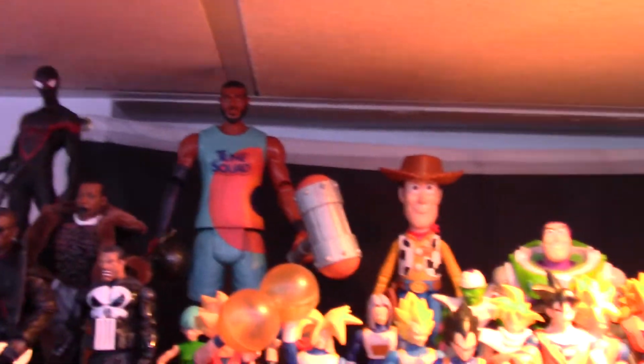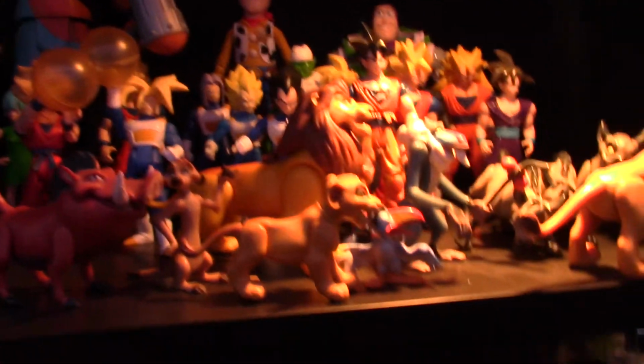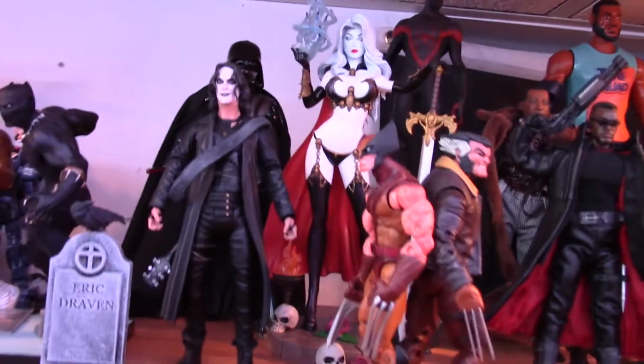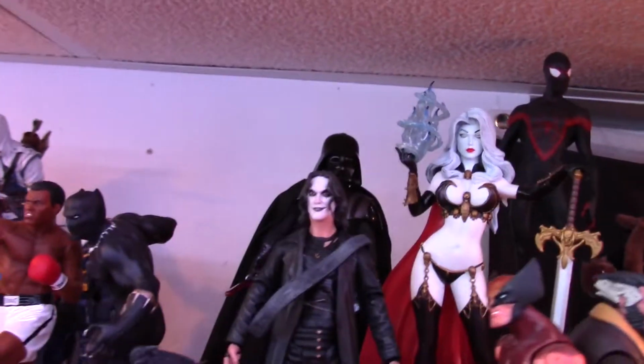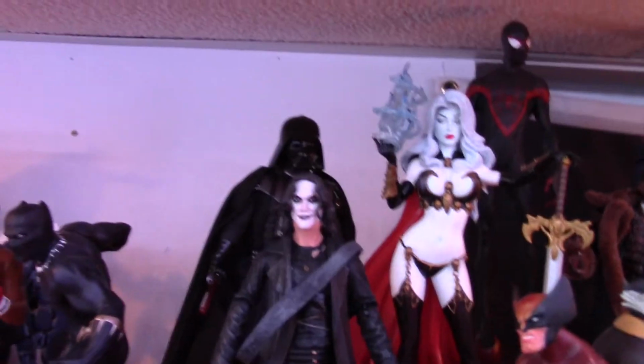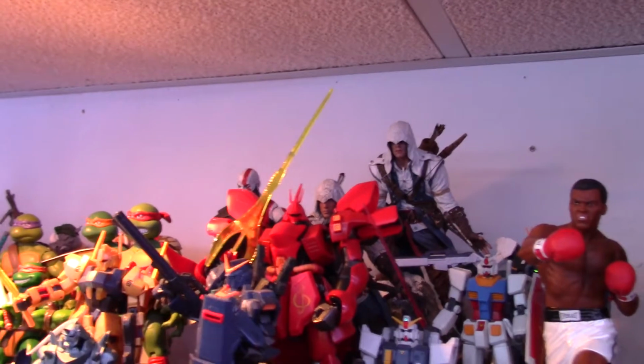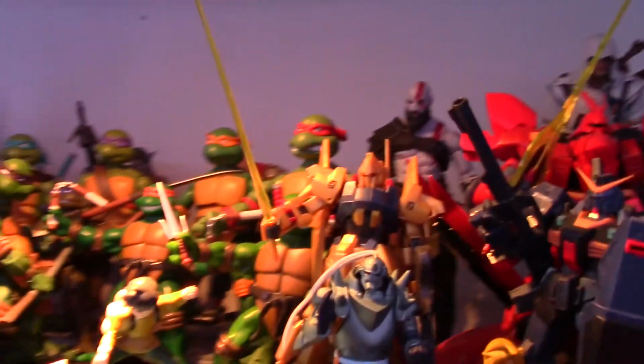Got a little mixture of some Space Jam, the new LeBron James figure at the top. More Toy Story stuff and more Dragon Ball Z stuff, and some retro Lion King figures. Got Candyman, Blade, Punisher, some Wolverine. Got Lady Death, Eric Draven, the Crow, Darth Vader figure, Miles Morales in the back, Muhammad Ali, Black Panther, some Gundam stuff, models I've built in the past. Some Assassin's Creed and God of War stuff in the back.